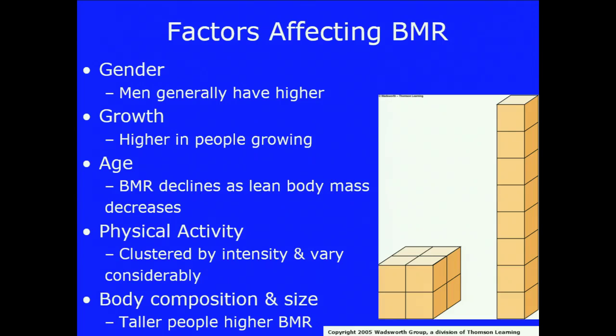This slide over here is really just showing us that there are certain factors that affect your basal metabolism, and this is what they are. Okay, age is one of them. Growth: people who are growing more tend to have a higher basal metabolism. Men generally have a higher basal metabolism because generally they are taller. Once you're taller, you have more mass. But they also have more lean muscle mass, which tends to use up more energy than non-muscle mass.